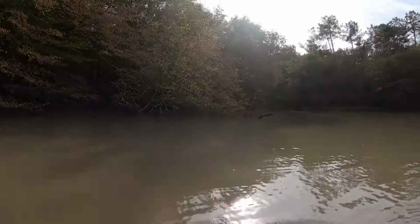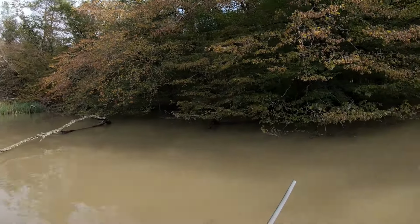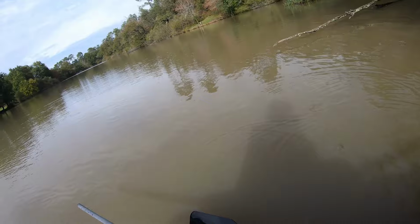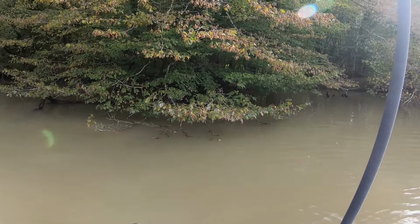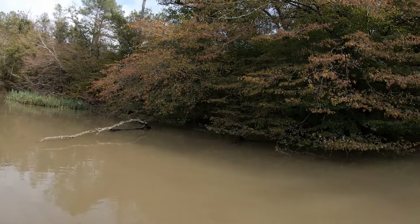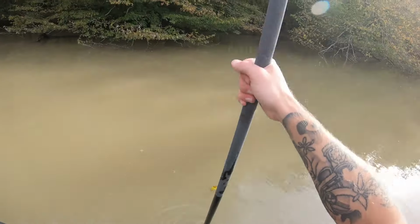Now the reason I chose this spot is because, for one, and the biggest thing, apparently the big common comes out next to these snags. So that was the first and obvious reason why I'm here. Second reason is, as soon as we arrived, we saw a couple of big sploshes. Fish on the top right there. So us doing what we're doing is not affecting these fish, which is good.